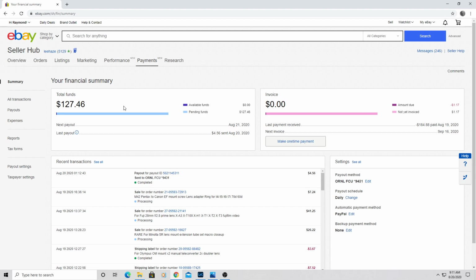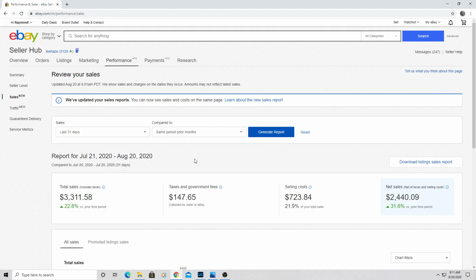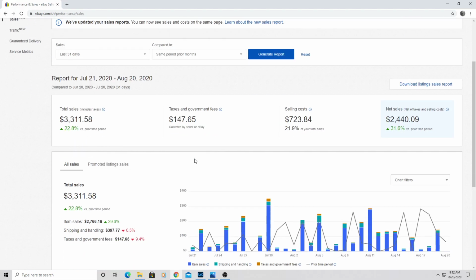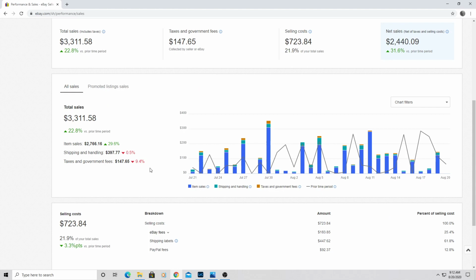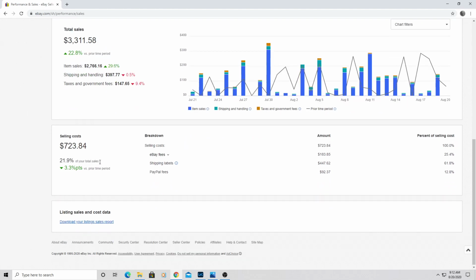Let me also go into this performance so you could see this. Well, it's like performance and then sales. This is a kind of neat feature. It doesn't really give you everything you need, but it does show you some nice stuff. So this is the past 31 days, my total sales, and then it breaks it down. It says your total sales fees cost basically, and it breaks down all your fees, shipping labels, and all that.